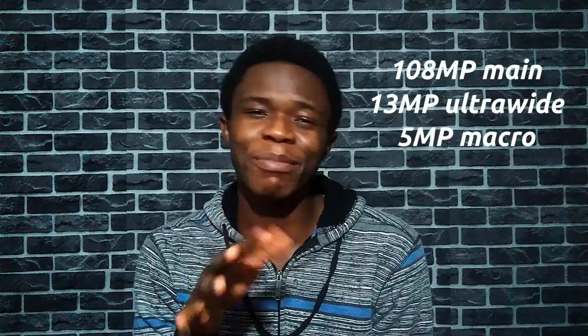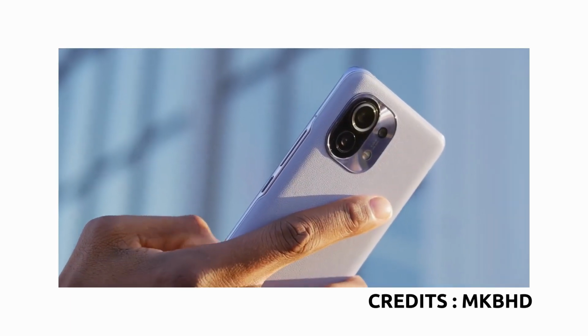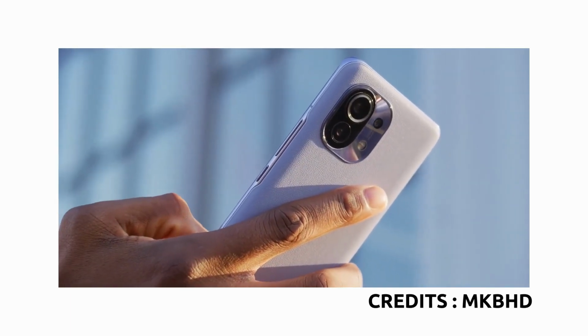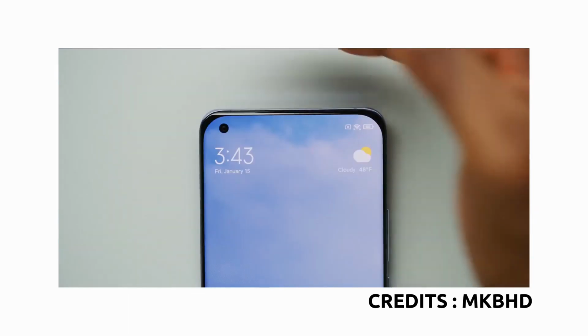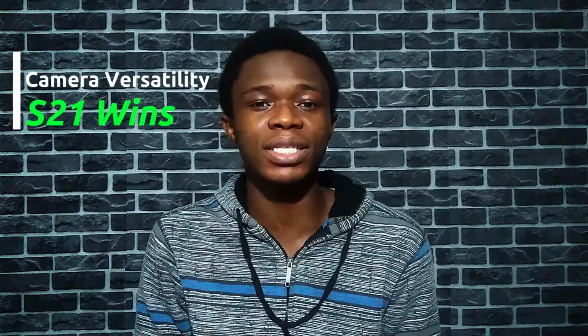The Mi 11 has a triple camera setup, a 108 megapixel main camera, 13 megapixel ultra wide, and a 5 megapixel macro camera. The main camera is capable of shooting 4K video at 60 frames per second and 8K video at 30 frames per second. The selfie camera is also capable of shooting 1080p video at 60 frames per second. So if you want 4K resolution for your selfie videos, it's the Samsung S21. Also, the Xiaomi Mi 11 does not have a telephoto camera, so there is no zooming capability for the Xiaomi Mi 11. Something to keep in mind.